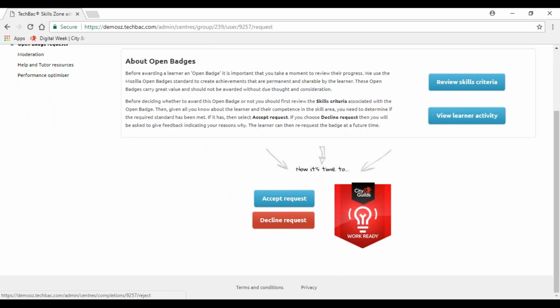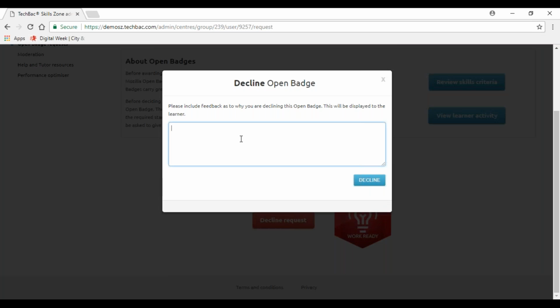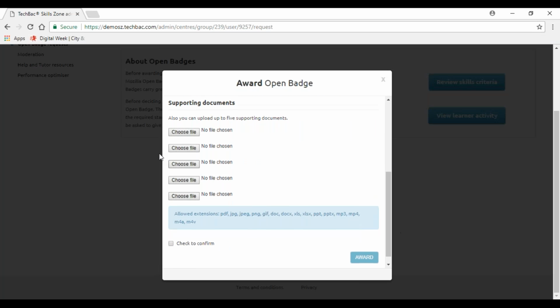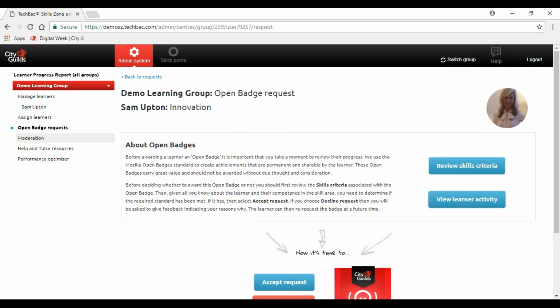Underneath at the bottom, you can see that you accept or you decline that request. If you decline it, you have to put in some feedback. So perhaps it's, I can see you've only spent a couple of minutes on the platform. Go back and revisit it, please, and do everything again. Alternatively, it can be accepting the request, and underneath at the bottom, this is where you can upload and attach that evidence.